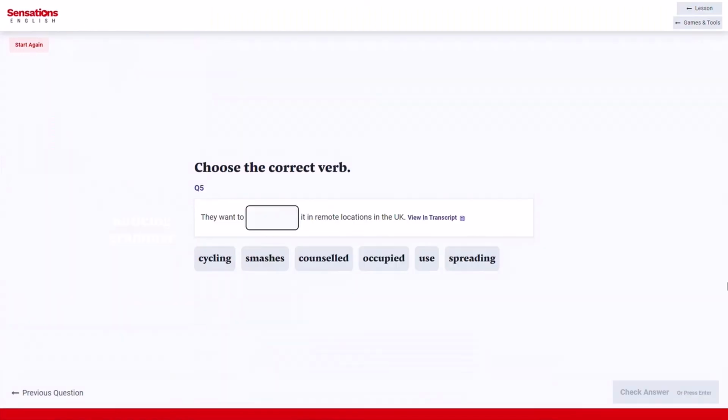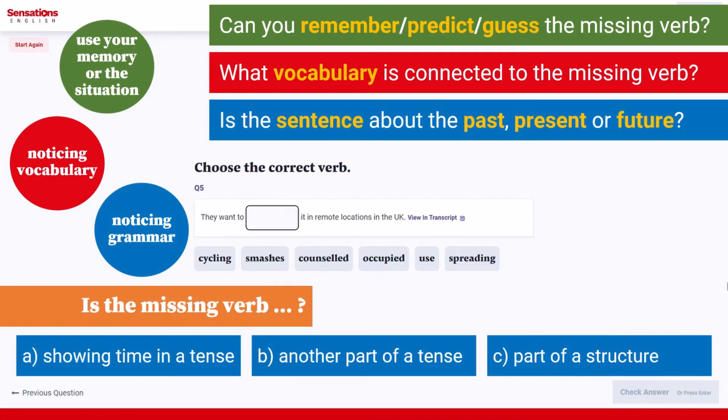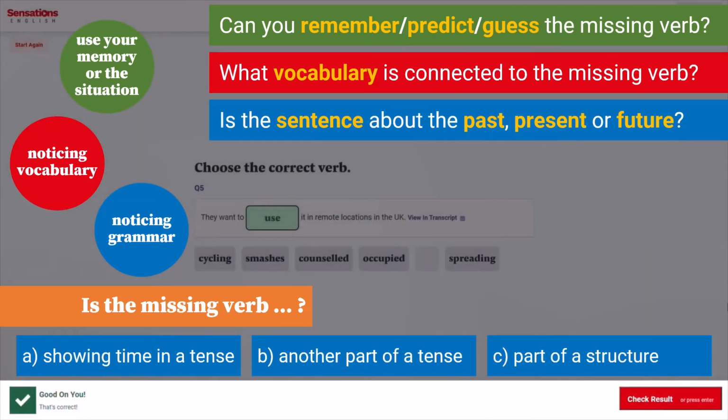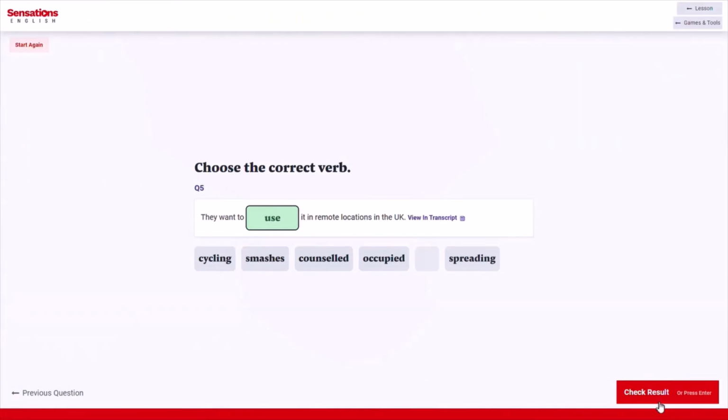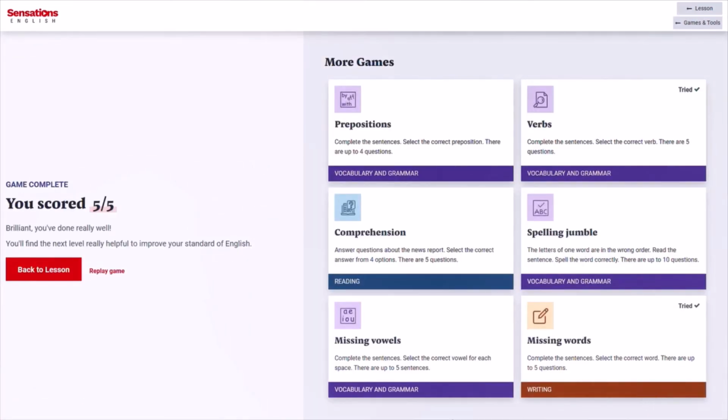Great, there's one more left. They want to something it in remote locations in the UK. Remember to write your answer in the comments. Okay, now let's check. I think it's use. They want to use it in remote locations in the UK. Great, now let's check our answers. We scored 5 out of 5.